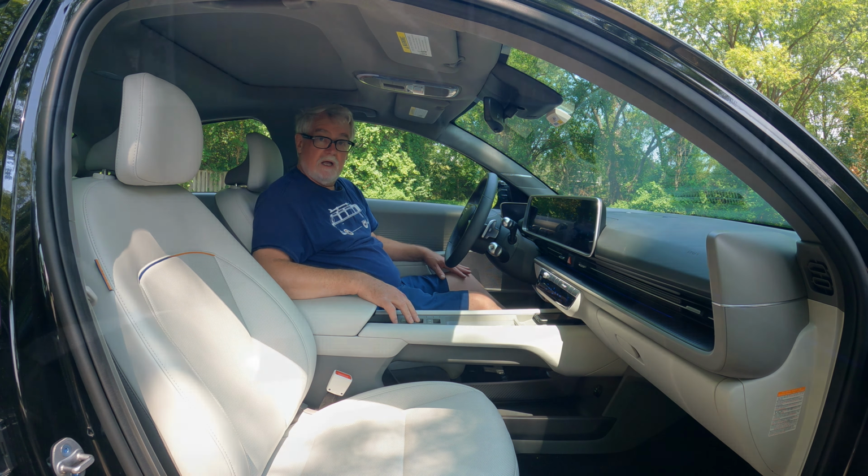Now, one of the things I find interesting with this vehicle is it does have the transmission stalk down here. You push in for park, turn down for reverse, turn up for drive. It does have paddle shifters, quote unquote, for regenerative braking, and this vehicle will go all the way down and go into one pedal driving, which is really nice. Windshield wiper controls on this side, light controls on that side. So pretty much everything is where you would expect it in most cars today.